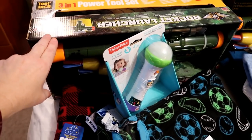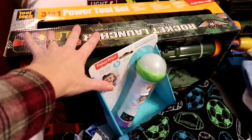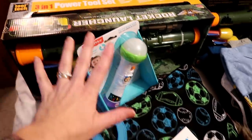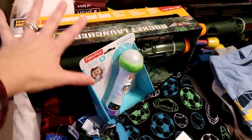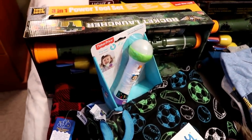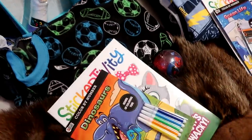How we do Christmas presents, and we've done it like this for years and years, is we get gifts in 3 categories. Something for fun, something to wear, and something to read. And so we have gotten very creative over the years. Some years it's very basic, like something for fun is toys, clothing is pajamas, and reading is books.